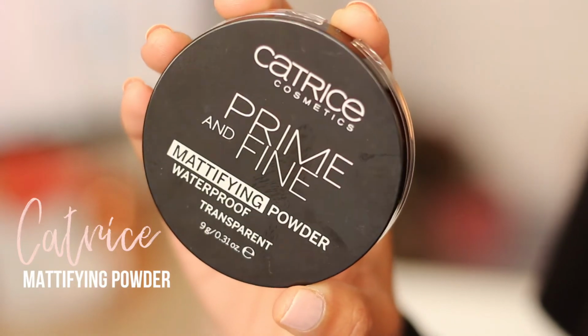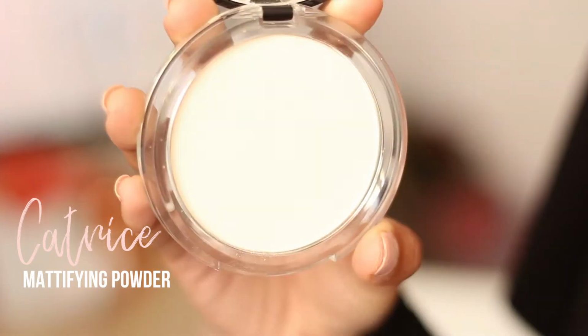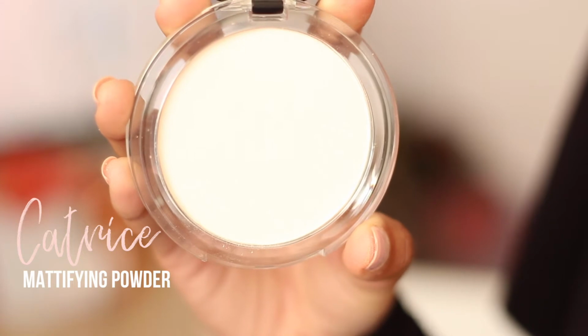Next, I'm going in with my mattifying powder, and I'm just going to set all of the areas where we added that concealer.